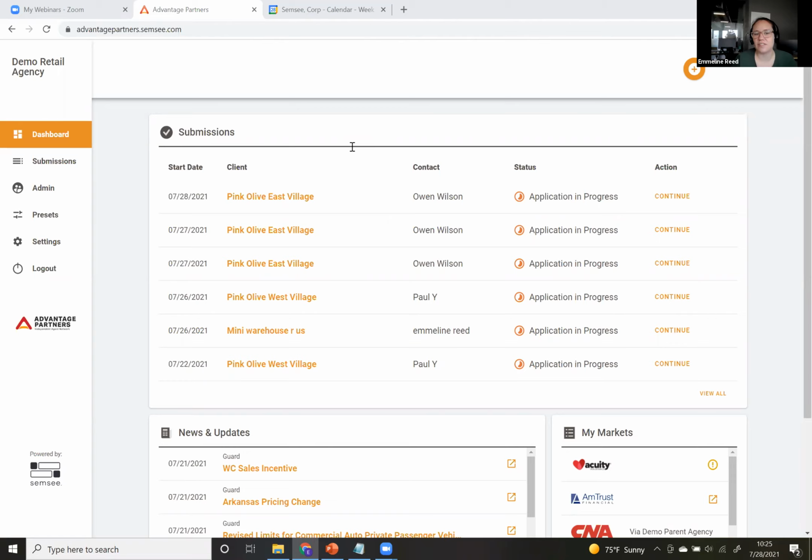And then another question was, are there state-specific accord forms? At the moment, we don't have state-specific accords, but we do have the 125, 126, 140, 160, and 130.